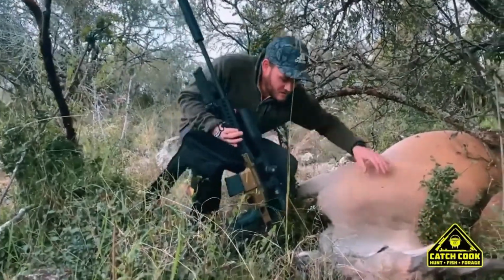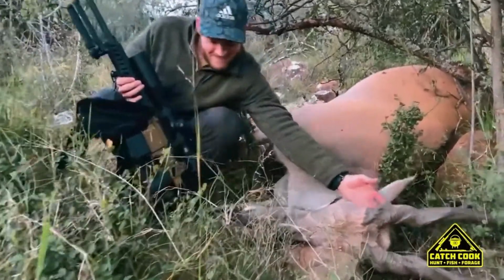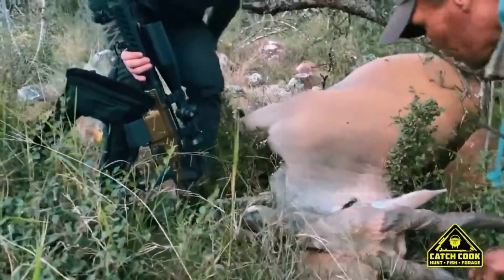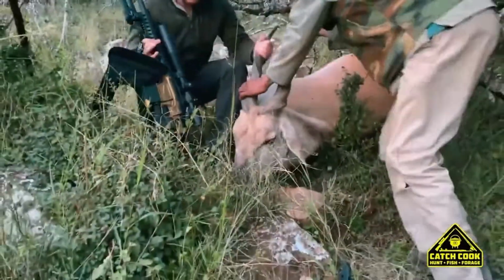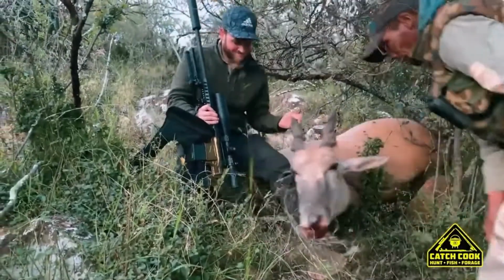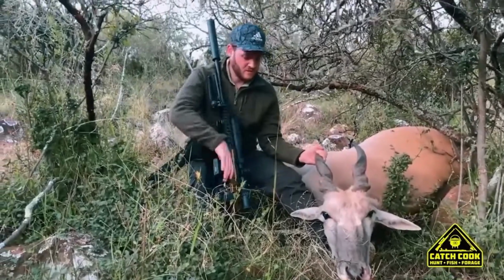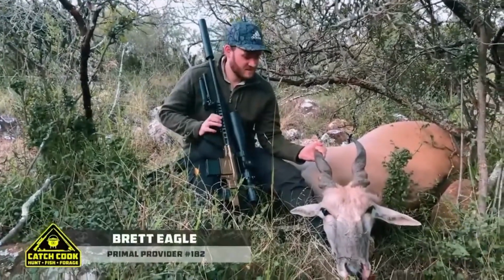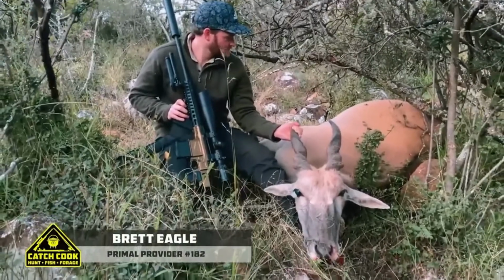It was a big animal, eh? So how are we going to carry this thing out? Nice young bull with stunning meat. Very nice. Sure it's going to taste perfect.